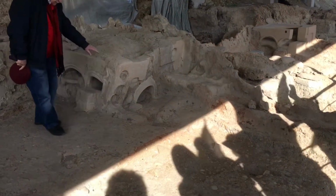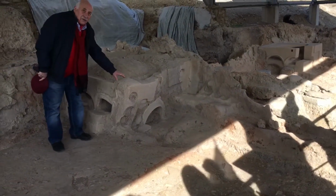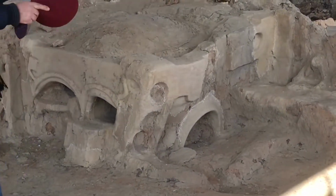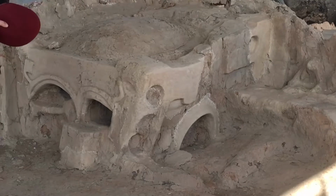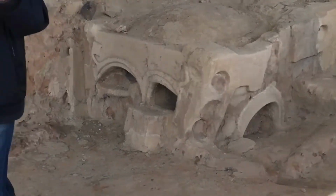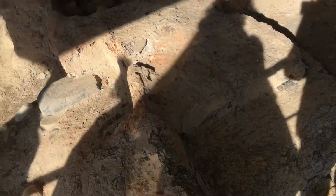The decoration of this is an indication of the cult function of this place. So it means here we have local tradition with the Georgian cult place. At the same time, in the same room, we have a clearly Zoroastrian altar here. This is a place for fire, as you can see here.